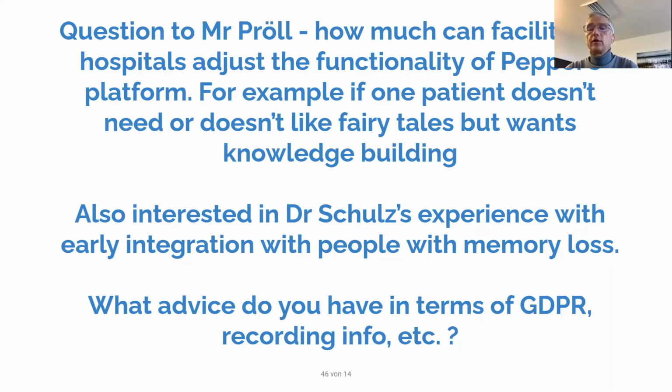We have right now in our special unit for cognitive impairment 20 patients who on average stay there for 19 days. And we start right away from the first day to bring these people in contact with the machine over 30 minutes in the treatment therapy program. So it's easy to integrate this machine and has a high acceptance actually.